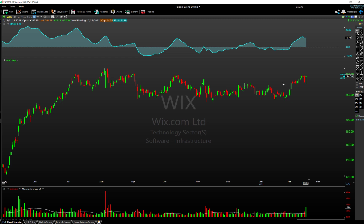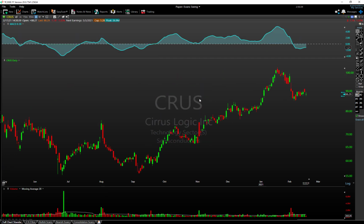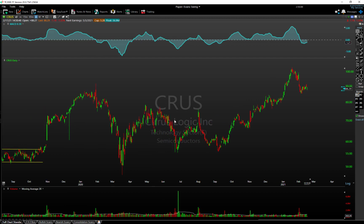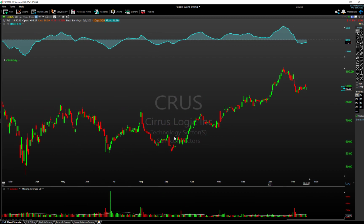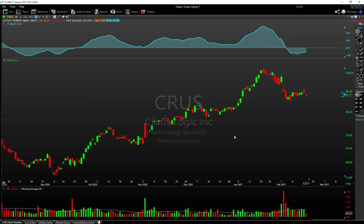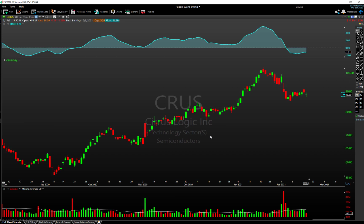Last but not least, on the technical side, we've got one bearish trade idea. Couldn't leave today's video without putting something bearish on it as a potential. It is a semiconductor name, which has its own risks. So remember, this has been a very strong sector, leading sector, in fact. But CRUS, CRUS ticker symbol, is something that I think is pretty interesting here.